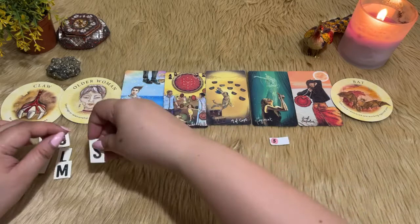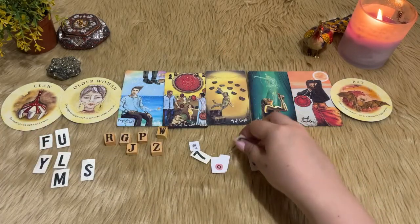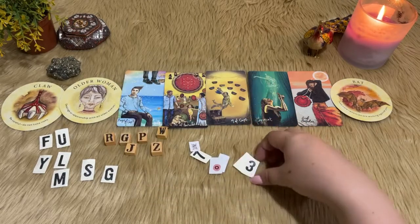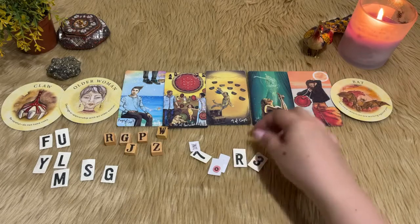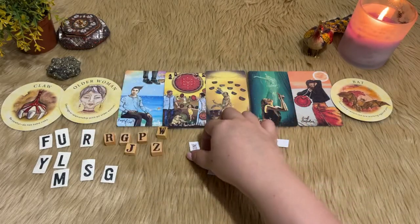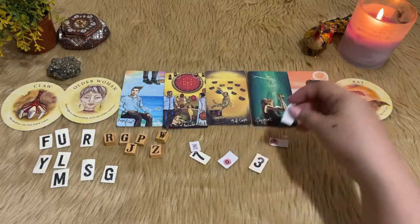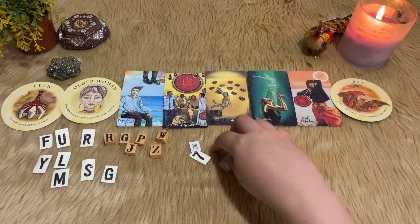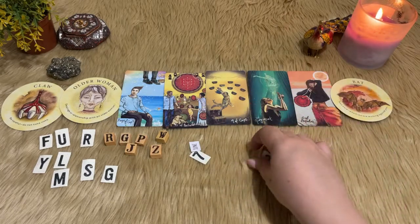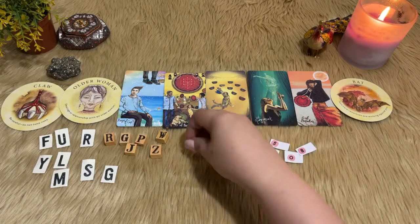We have letter S. You guys see the letters? You also have letter G, so you have 2 G's. And then you have 2 R's, so G and R could be very significant for you, pile number 2. And then for the numbers, you have number 5, 0, 8, and 3. And then you have 7. And then you have June.